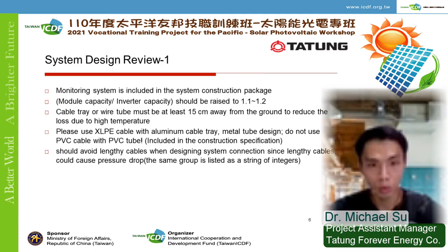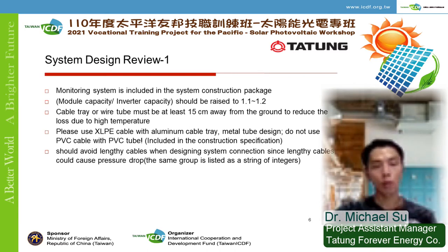Here are some regulations or suggestions for our system designing. For example, the cable tray must be at least 15 centimeters above the ground to avoid energy loss caused by ground temperature. These are some basic rules to follow while designing.